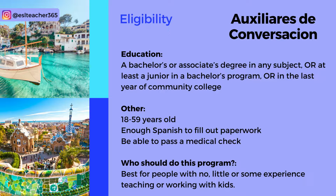This program is best for people with no, little, or some experience teaching because unlike some of the other programs that we'll look at later on, this one doesn't really require you to have any previous experience. So if you're interested in teaching abroad but you're not really sure if you're going to like it, this is a great first program to try.